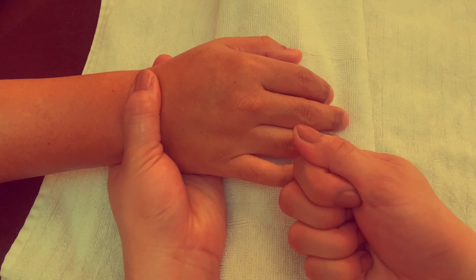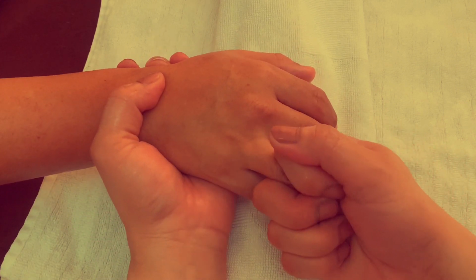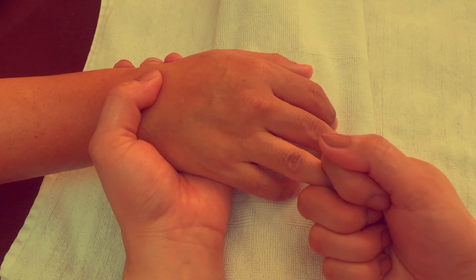Gently tug on the fingers one by one. Do it slowly with a bit of pressure, but not much.